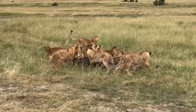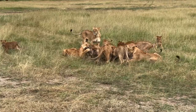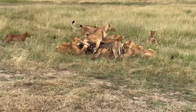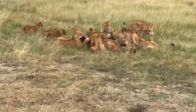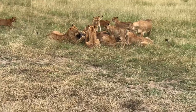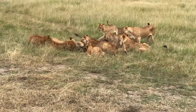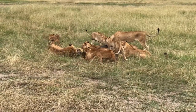One little cub. The little ones know they're not allowed to eat until... See the lioness on the left who's got her mouth over the snout? Just clamped. So basically trying to suffocate and or break the neck of the wildebeest, while the others are starting to rip.